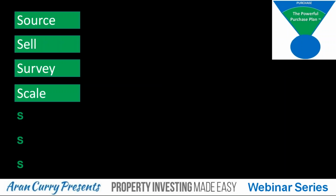The 4th S. We've sourced at discount. We've negotiated on the property. We've had it surveyed. We now want to know that we can scale our investment. We want to be able to scale up. And you only do that by getting the right mortgage finance in place.